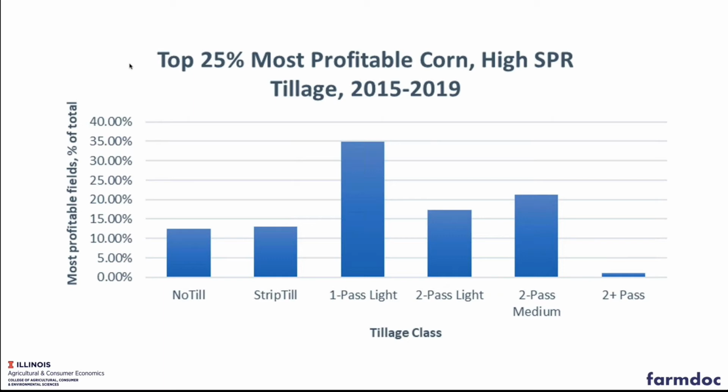So when we pulled out those top 25% most profitable fields for corn, high SPR fields, we just looked at the tillage practices, and we just looked at what percentage of each of our tillage standard classes each one of those fell into. For corn, what we found was that the most common high profit tillage system was one pass light, as you can see there, 35%. Of the most profitable fields for using tillage, we're using that one pass light tillage class.